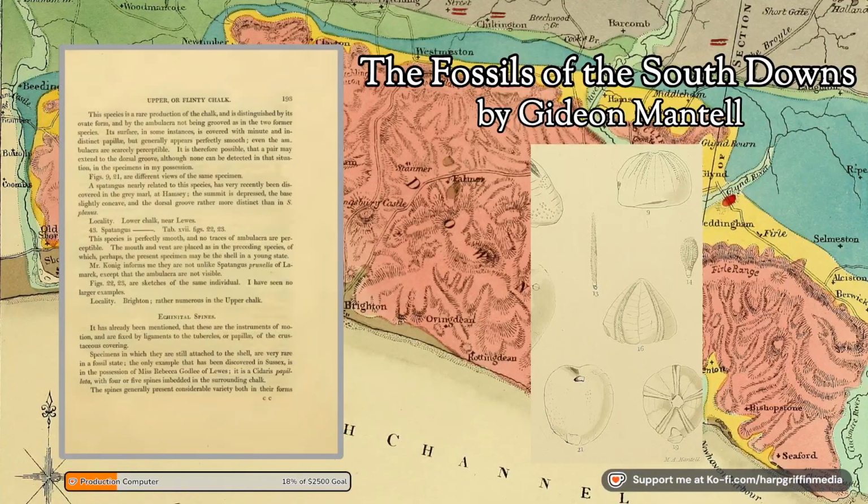This species is a rare production of the chalk and is distinguished by its ovate form and by the ambulacra not being grooved as in the two former species. Its surface, in some instances, is covered with minute and indistinct papillae, but generally appears perfectly smooth. Even the ambulacra are scarcely perceptible. It is therefore possible that a pair may extend to the dorsal groove, although none can be detected in that situation in the specimens in my possession.